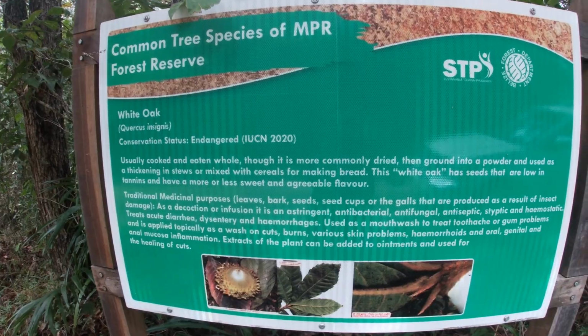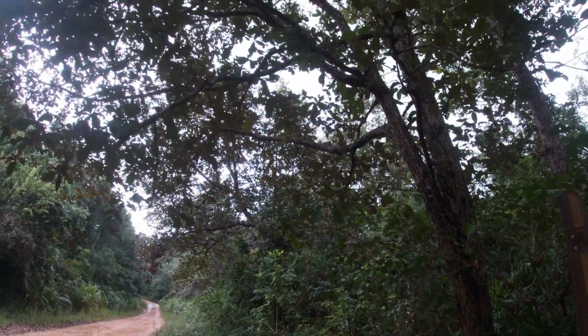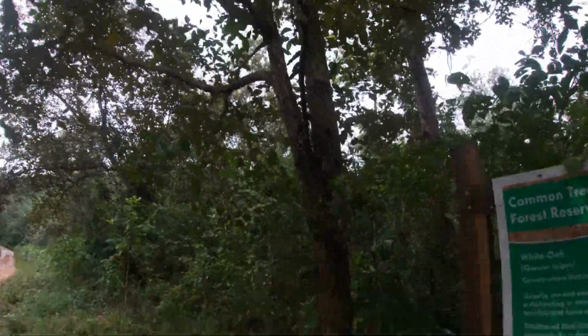There is white oak in Belize. And yeah, it does look like the regular white oak.